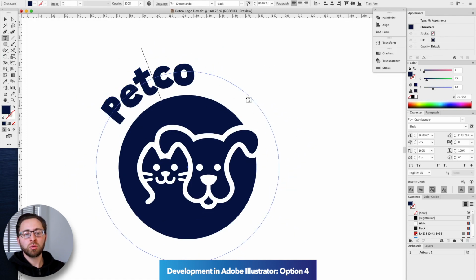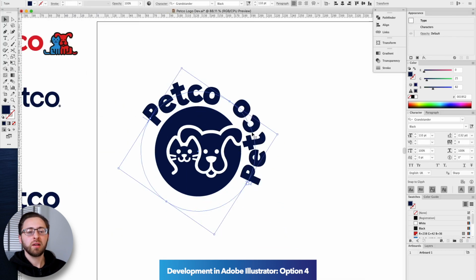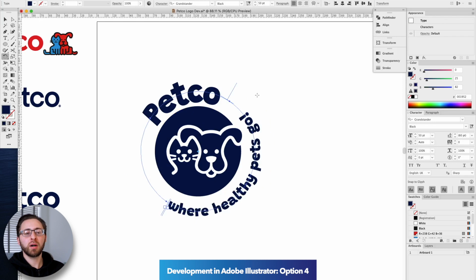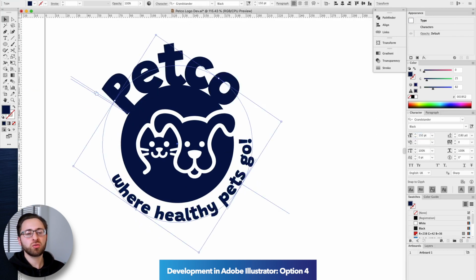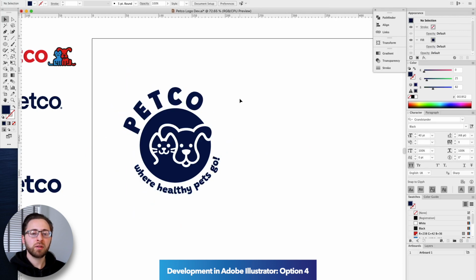I have this font called Grand Standard, and it just looks so fun without looking too cheesy or naff. So using this font, I typed it onto a path around the circle, and then I added this strapline underneath to make it look balanced and not too top heavy. So I was pretty happy with the direction it was going.